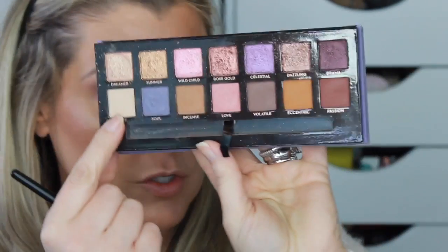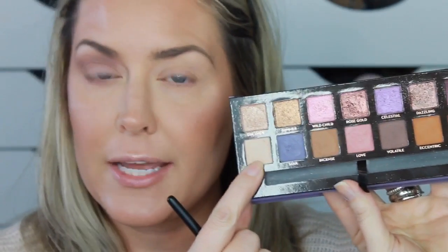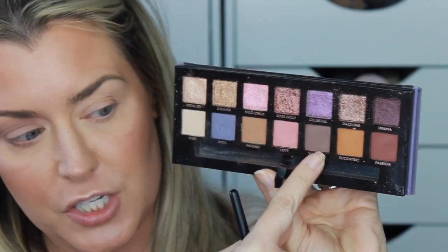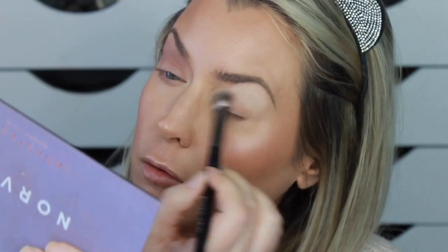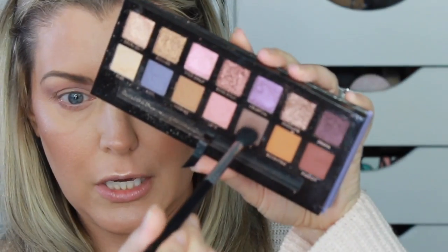Okay, jumping over to the Norvina palette, we're going to do the same shades, starting with this one to set the entire lid. By the way, I don't have anything on except for concealer on my lids, no primer. And then we are going to jump over to this shade. Now, you're going to see the Norvina is definitely a softer type of eyeshadow formula, and there's going to be a lot more kick up in a majority of these shades than on the Ccolor Cosmetics side. Into this shade.